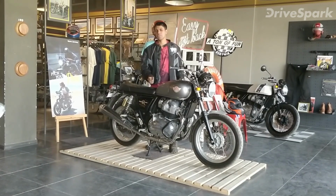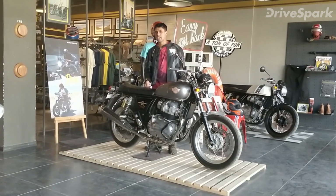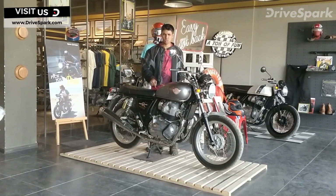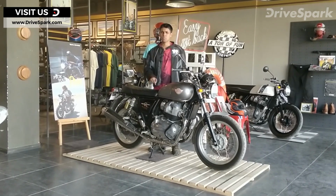Interceptor. There are quite a few vehicles that have won this badge: the Jensen Interceptor, the Ford Interceptor, and the Royal Enfield Interceptor from the 1960s. But this is special. This is a throwback to the Royal Enfield Interceptor from the 1960s, but this is so much more modern.